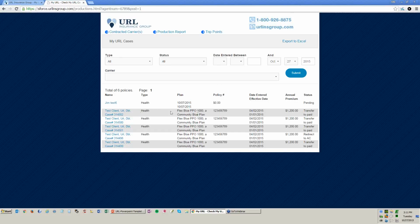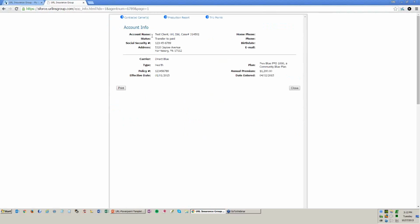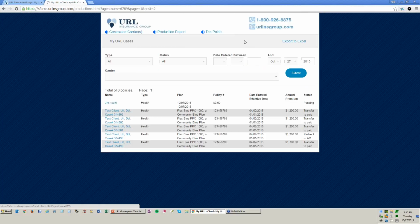One other feature of being in here and looking at your cases is that you can click on your client, and their client name would be there, not test client. If in the process of the application we've gathered any additional information such as home phone, email, any of that kind of information, that would all be included in here. Also health information, what kind of plan it was, their policy number, etc. And you can always go into here and look at that data.